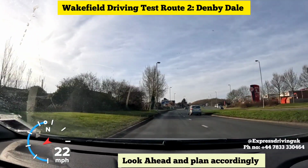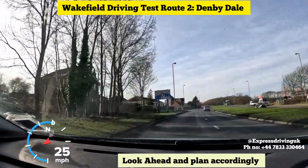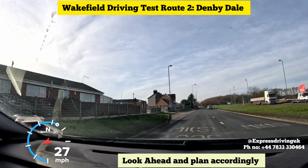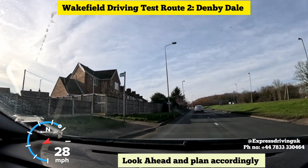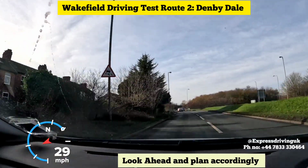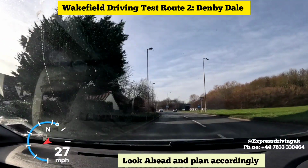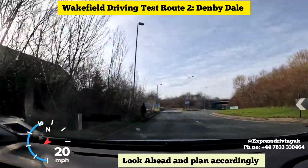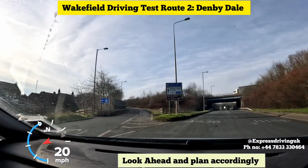Now the next one, we're still following Denby Dale, okay? It's the second exit, it's ahead. So we're in the correct lane again, okay? We must take the second exit here because the first exit is a motorway. You can't approach and go onto the motorway, so make sure you proceed here correctly. It's the second exit, left lane approach to the right. Well done, and carry on going, and that's the correct lane there.